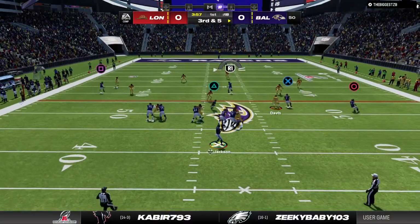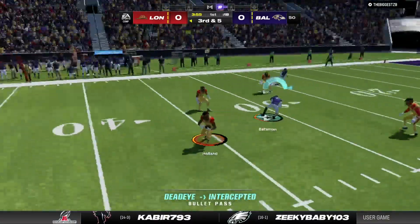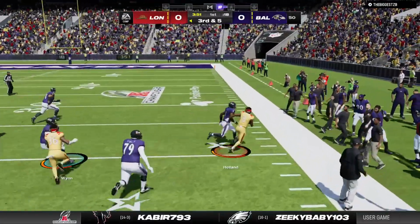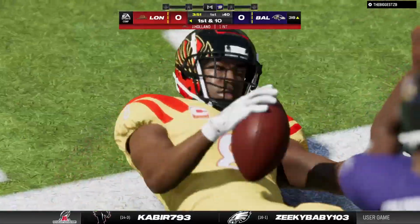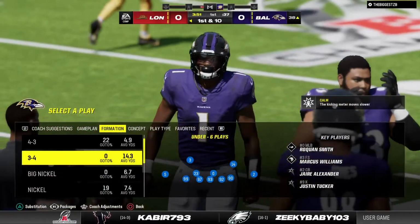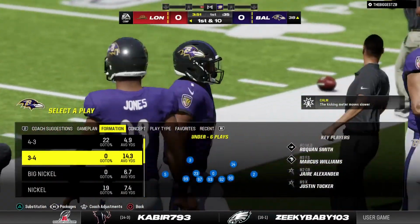From midfield now, here's Jackson. That's for Bateman, and it's intercepted. Picked up by Javon Holland. So consecutive interceptions here early on in this one, and maybe setting the tone, Charles, for a game where the defense really takes center stage.